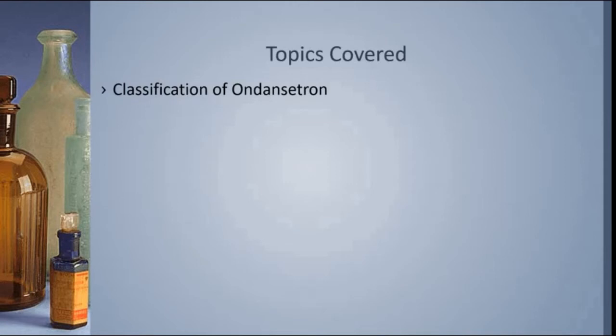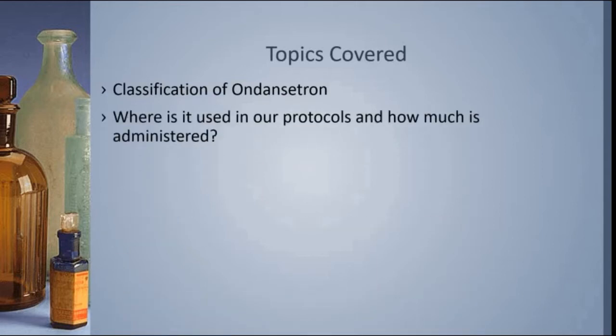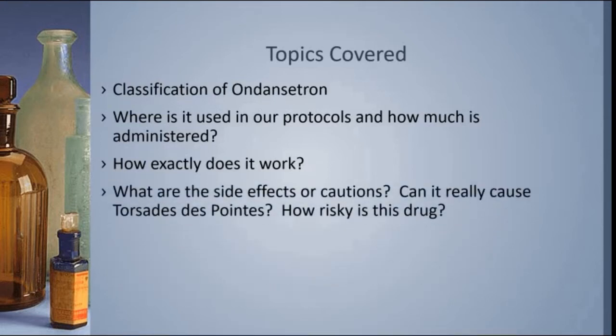you understand how it's classified, you can begin to understand what kind of drug it is and how it works. Then we're going to look in our protocols and see where it's located, for what reasons do we give Ondansetron, and how much do we give. Then we're going to dig a little bit deeper and look exactly how it works and where in the body it works.